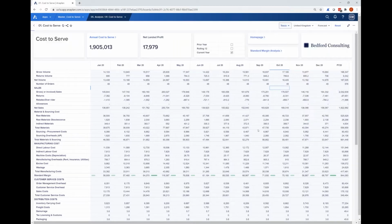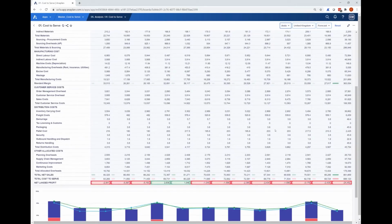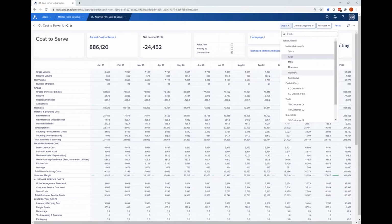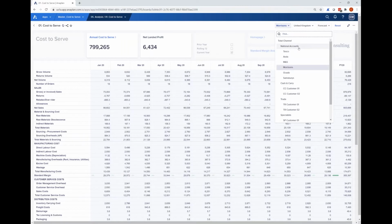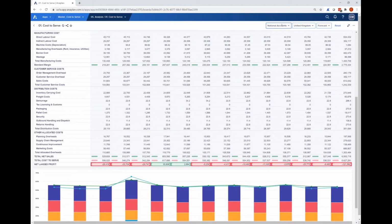So I can change this to Asda, for example, see this particular dashboard, the cost to serve across the year, all the way down my accounts that I have for Asda. I can choose to switch it to another customer, as well as jumping in at the higher levels as well. So everything automatically aggregates live. So if I want to see my total profitability of my national accounts, for example, I can choose the higher level of the hierarchy. I have all my data here down at the customer type level.